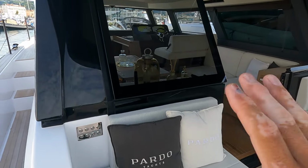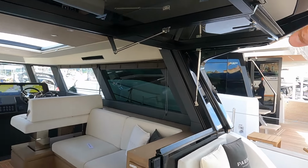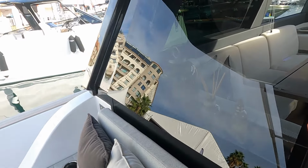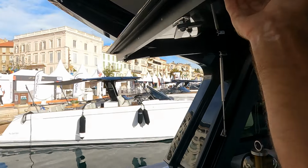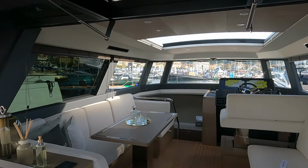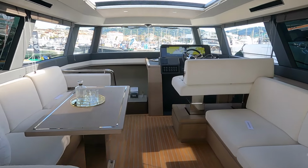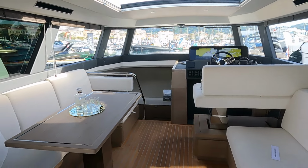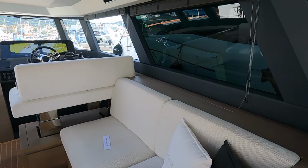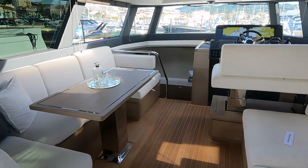Now, typically when this vessel is closed up, you've got these windows here, this window here that'll pop open, and then if you needed to open her up, now you've got all open air right through into your beautiful salon. I love the interior stylings of Pardo. Very clean, very simple, nothing overdone, nothing overcomplicated, just very pretty, very clean.